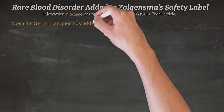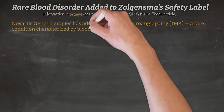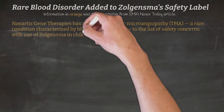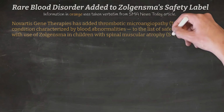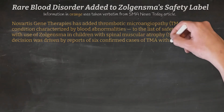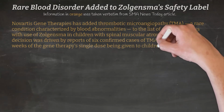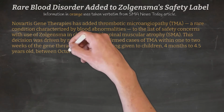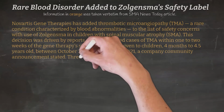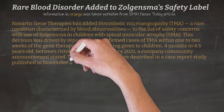Novartis Gene Therapies has added thrombotic microangiopathy, a rare condition characterized by blood abnormalities, to the list of safety concerns with use of Zolgensma in children with spinal muscular atrophy. This decision was driven by reports of 6 confirmed cases of TMA within 1 to 2 weeks of the gene therapy's single dose being given to children 4 months to 4.5 years old between October 2019 and February 2021, a company community announcement stated. 3 of these cases were described in a case report study published in November 2020.